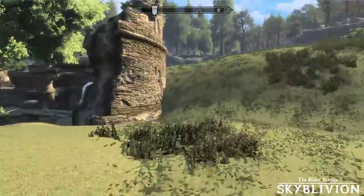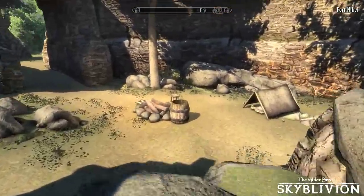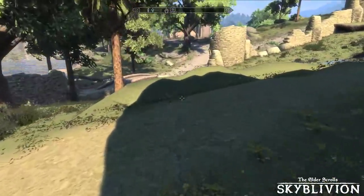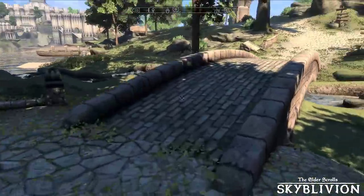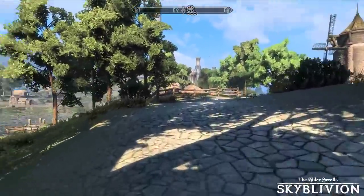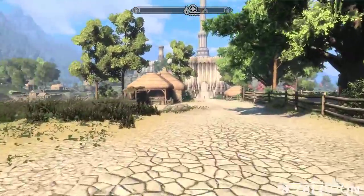So we've entered the heartlands of Cyrodiil, which is a very green and pleasant area to be in. It's kind of like Skyrim's tundra, but with green grasses and nice green trees instead of the bald pines in Skyrim.